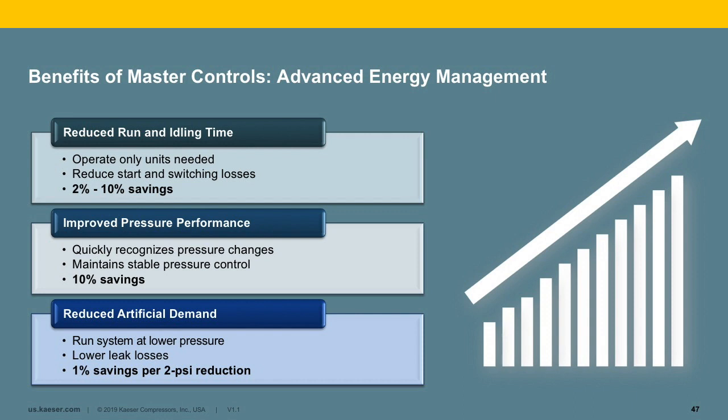Maintaining a stable pressure is important for most facilities. However, trying to maintain too tight of a pressure band can result in short cycling of your compressors, which inadvertently increases operating costs as well as maintenance costs and decreases reliability, like we've seen in the previous slides. Therefore, during periods of low demand, an adaptive control may increase the overall pressure band to ensure not only proper cycling of your compressors, but also achieve higher energy savings.